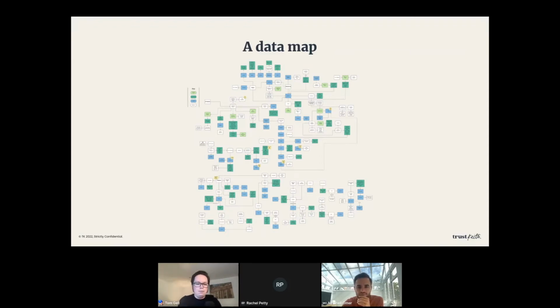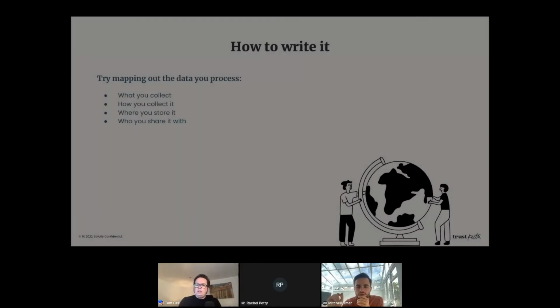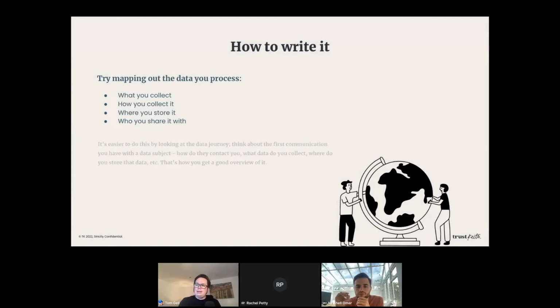And that gives us the information we need in order to write a privacy notice or anything like that. So we've got that stuff for how you collect it. The reason I suggest that is it's much easier to do this by looking at the journey. Thinking about that first communication with the data subject. How do they contact you? What data do you collect? Where does that go? That's how you're going to get a good overview from it.